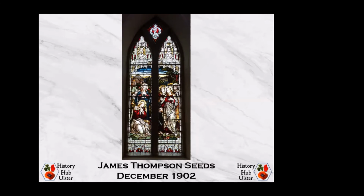The window was dedicated by the very Reverend Edward McQuire, the Dean of Down, on 15th December 1902. And of course, that's the father of the McQuire I was talking about just a few minutes ago. So he was involved in at least three memorial windows for the Boer War in different aspects. It was unveiled on 15th December 1902.